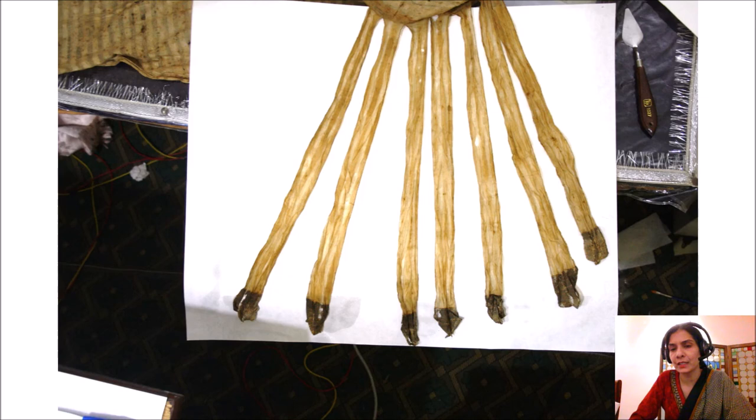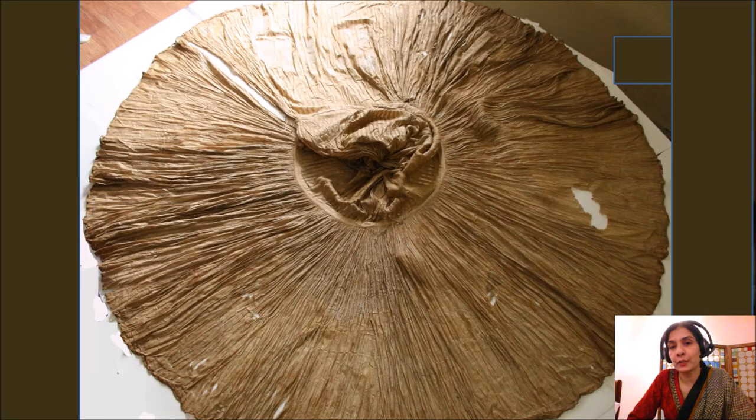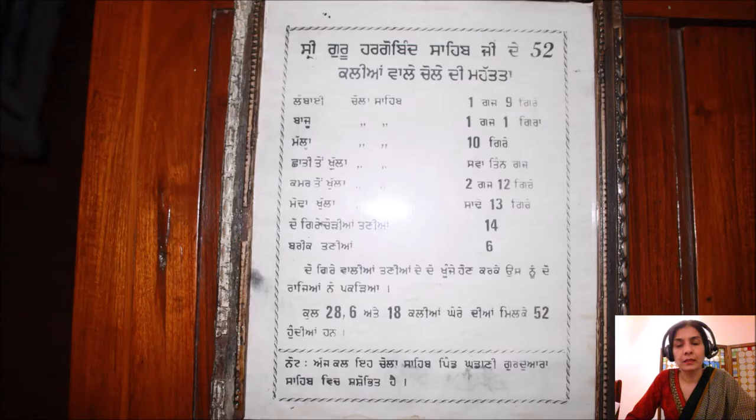They have a little weave pattern, a floral kind of weave pattern. It's not embroidery, but a weave pattern. I think I have a close-up also, but it's not in this slideshow. So here we had opened the whole Chola Saheb Ji, the whole ghera, and we found there were so many damages.